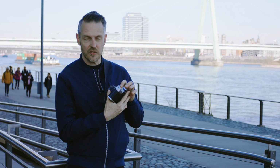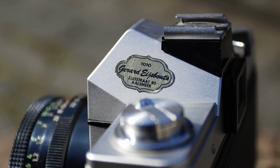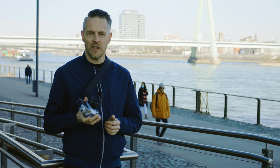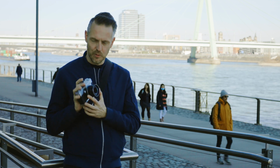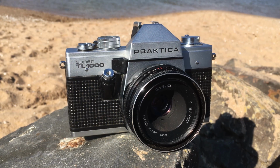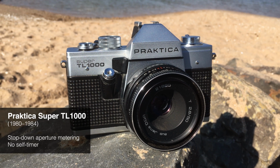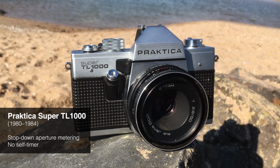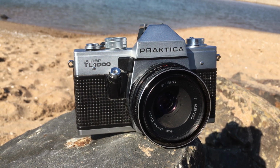There's a sticker on it, you see it here. So it was sold by Gerard Eijsbouts in Aalsmeer. That's a very nice small town just southwest of Amsterdam. And these cameras were made, the Super TL1000 variant, it was made between 1980 and 84. So that's where it presumably was sold originally, in Aalsmeer. So kudos to Gerard Eijsbouts.